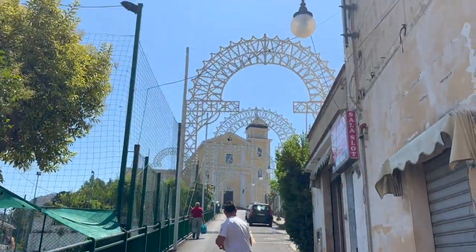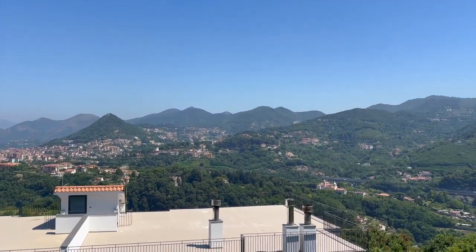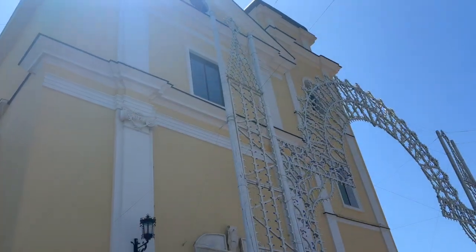This little suburb of Vietri called Dragonea was very quiet with not much going on, so I'd say unless you're stopping at the restaurant we're going to, it's probably not worth a stop, but there are some pretty views and a nice church as well.